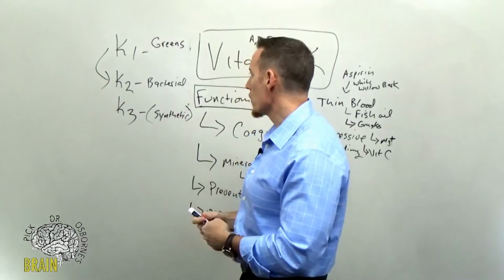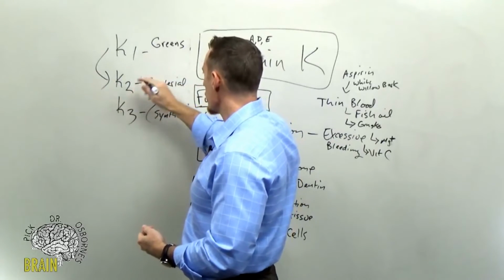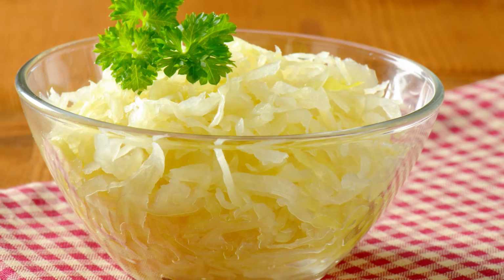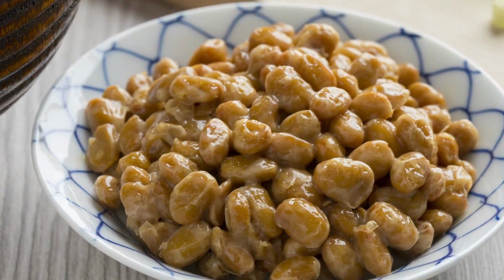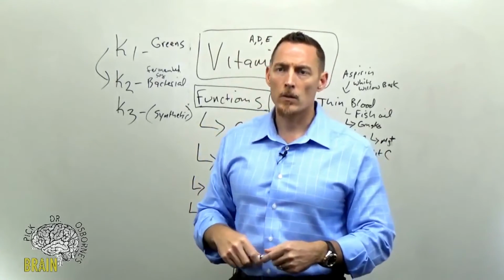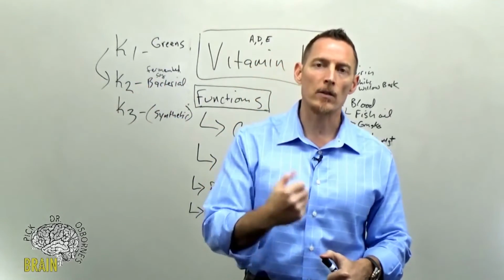There are some other food sources of vitamin K that are part of this K2 family as well, and that's fermented foods. We look at things like fermented sauerkraut, fermented soy. Some people eat natto, which is a fermented soy product. It's very, very popular. Fermented food items can also contain vitamin K2, as the bacteria that ferment the greens turn it into a K2 that you eat when you eat those fermented foods.